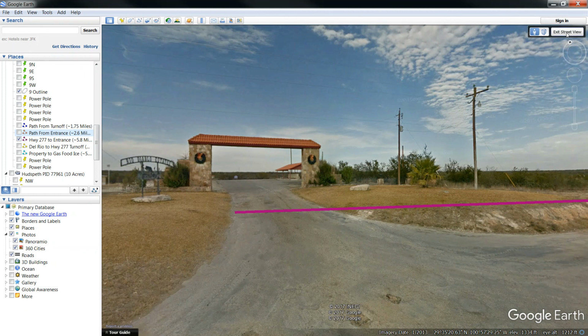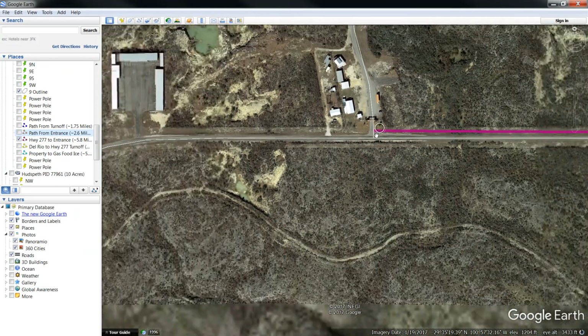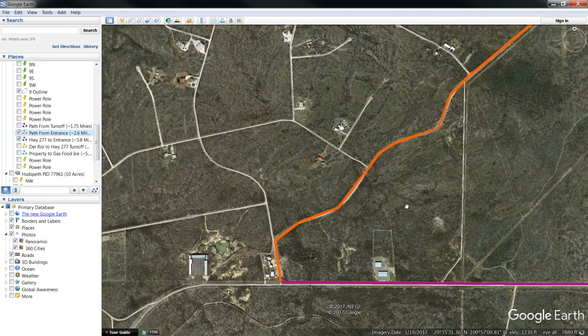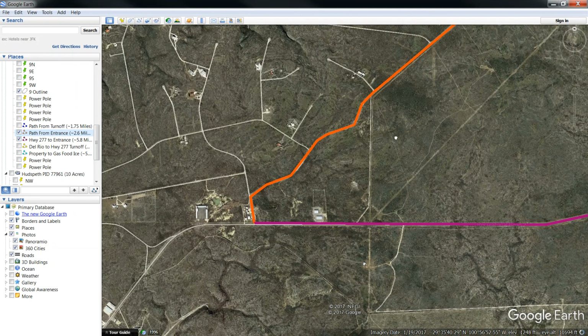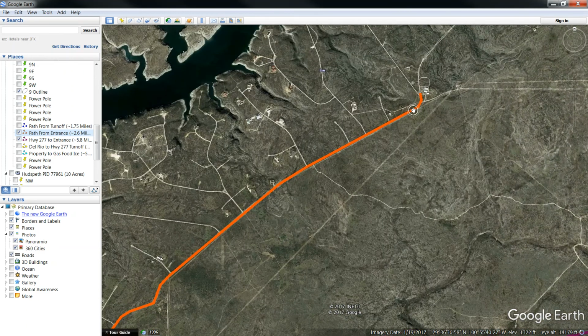Now as I pull back up into the satellite view, this next line, this orange line, is going to show you the next street that you're going to take. It's Rio Diablo Parkway. Sorry, the pink line is 5.8 miles. My bad, I was mistaken. And the orange line is 2.6 miles. So this line is 2.6 miles.